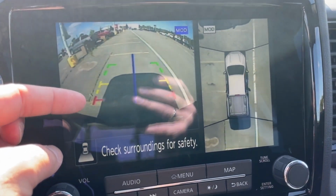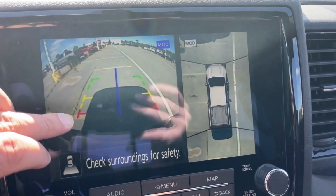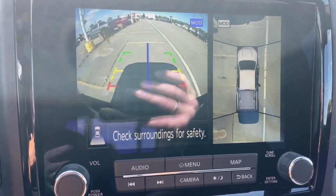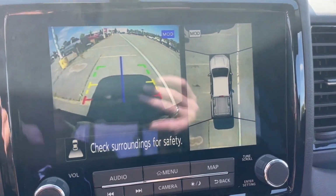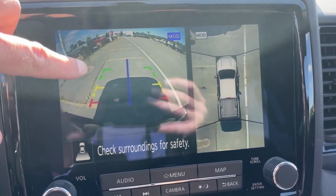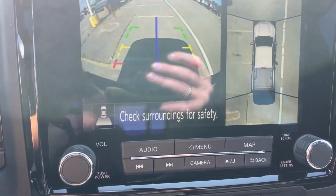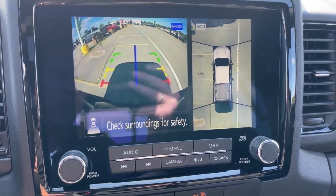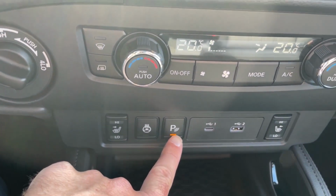Now, once I get down near these red hash marks, if I'm still moving, then around those red hash marks, it's going to fully apply the brakes for me about 1 foot to 1.5 foot away from whatever is behind me to avoid any type of collision. With that said, if you keep whatever is behind you above the red hash marks, you have lots of room to safely open your tailgate, which we'll have a look at later. Now, as I mentioned, if you're backing up for a trailer or putting a bike rack or anything back there, you are going to want to turn that feature off using this button right here.